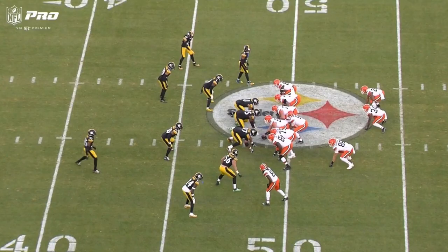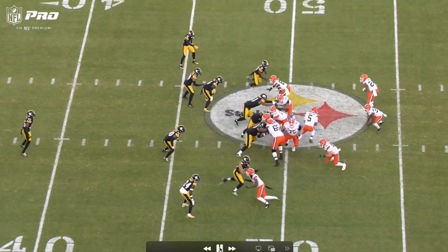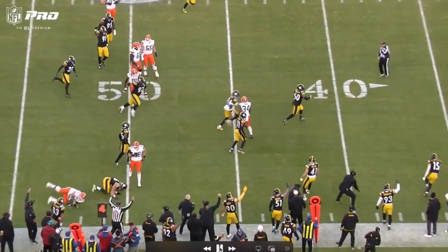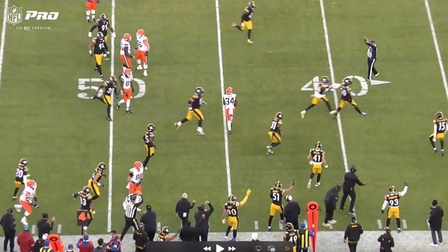We jump ahead to 5:50 to go in the third quarter. Now the Browns are down 20-7, and they have a 4th and 1 at the Steelers' 49-yard line and decide to go for it. Let's see how it goes. Winston hands it off to the left, and it goes nowhere. Huge loss on a tackle by Elandon Roberts.